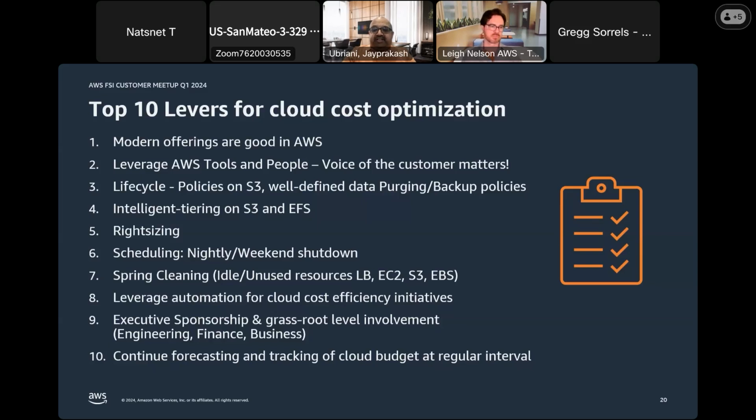One other thing to share in this: leverage automation and AI wherever possible for this cloud cost efficiency initiative, because reducing toil is a key principle of SRE. So we always look for any and all automation opportunities. Thank you, Jay. As you always say, do more with less.